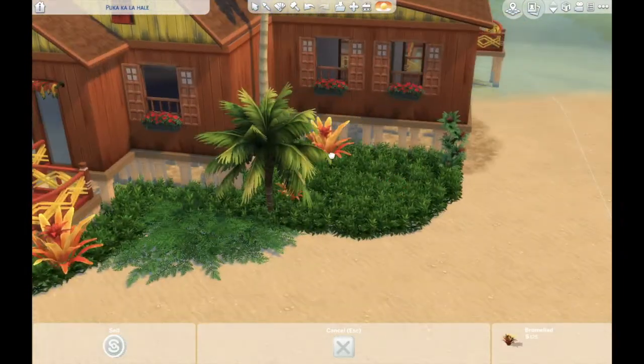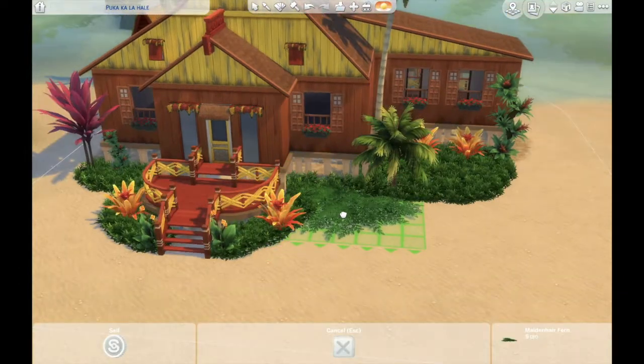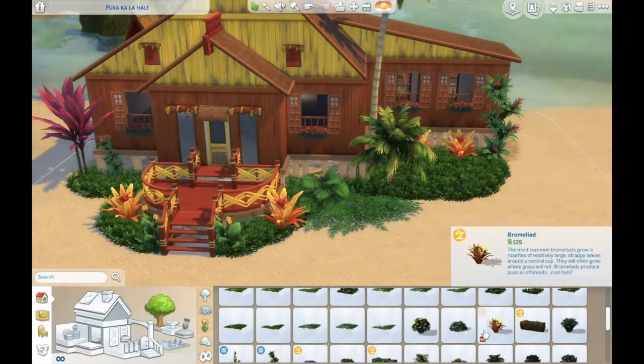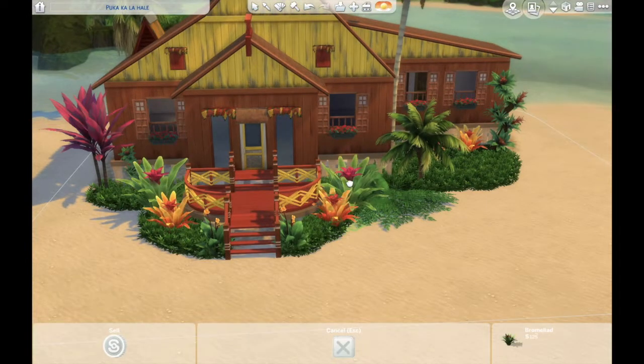They're so cute and perfect when you don't want something to go up above the house. I love it. I love everything about it. Those ferns, I believe, came with Jungle Living. But I love those. I think they're called maidenhair ferns.